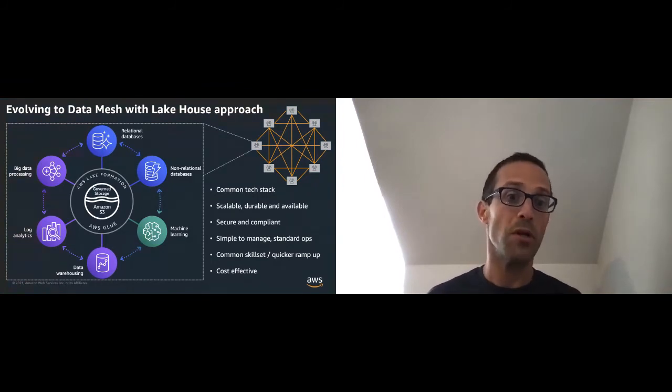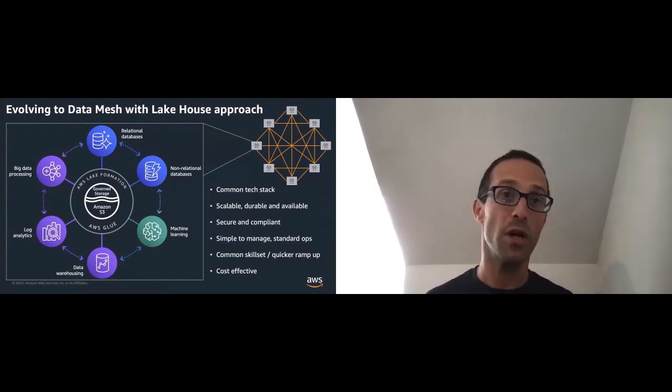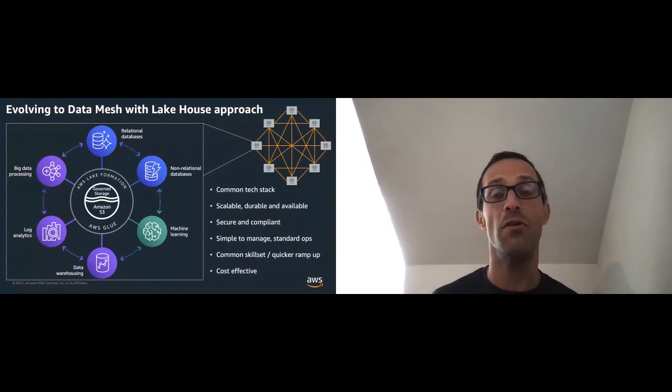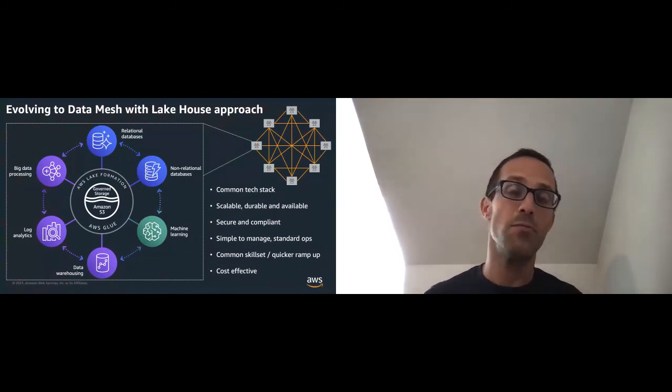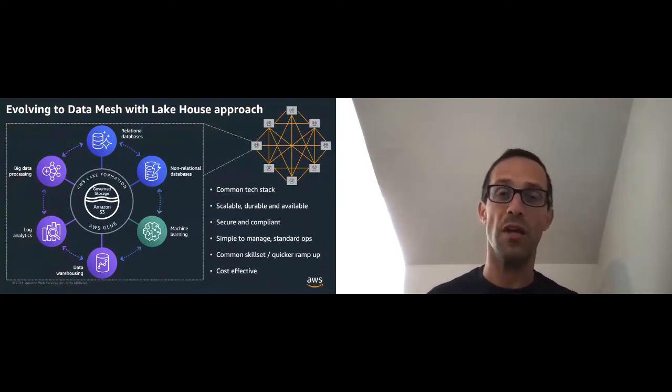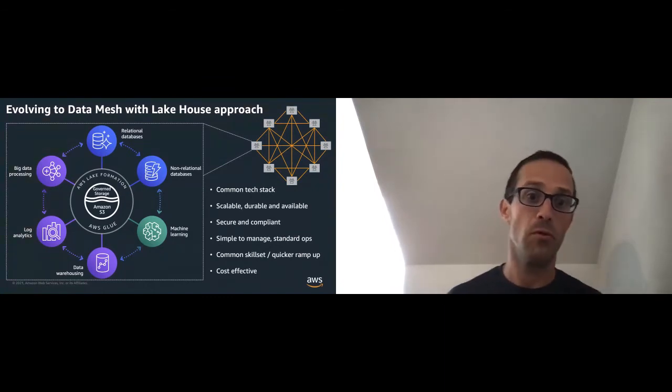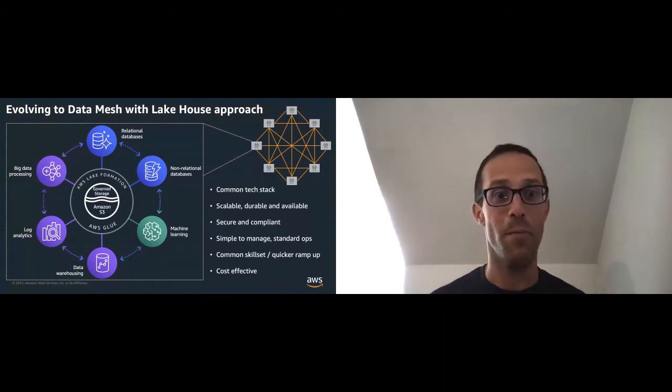It's also simpler to manage, right? You have a common set of skills across the organization that you can share. You can learn from each other. You can share best practices. So it's quicker to ramp up new data domains. It's quicker and simpler to manage it. And you have standard operating procedures and monitoring tools that just makes it easier across the board. And ultimately, it's more cost effective if you're doing the same thing. Economies of scale, you get better cost and hopefully better leverage on the roadmap as well.